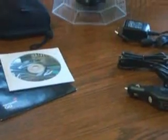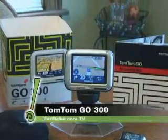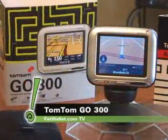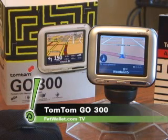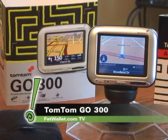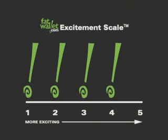Overall, the TomTom Go 300 is a great GPS navigation system that performed as brilliantly as expected. While new cars are beginning to arrive on dealership showroom floors with navigation systems built into the dashboard, the flexibility and portability of the TomTom Go 300 makes it a logical choice for people on the go. From 1 to 5 on the FatWallet.com excitement scale, the TomTom Go 300 gets 5 out of 5 exclamation points.